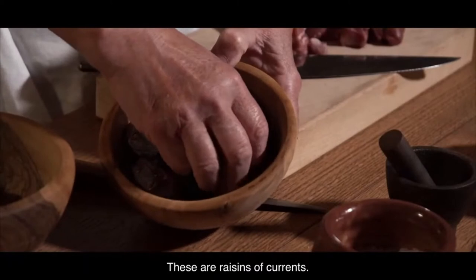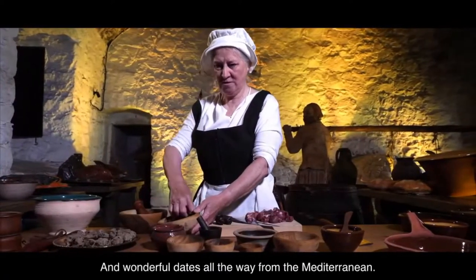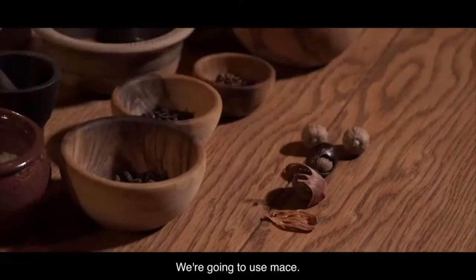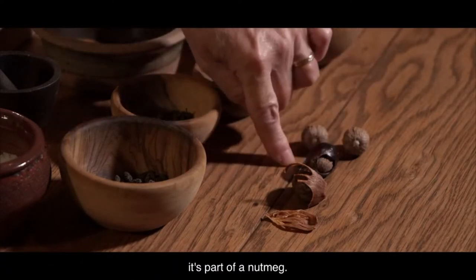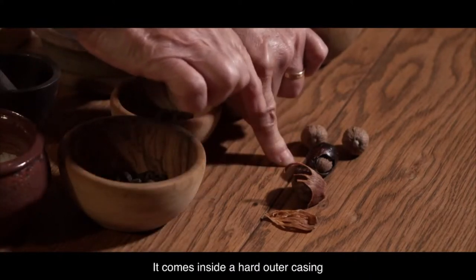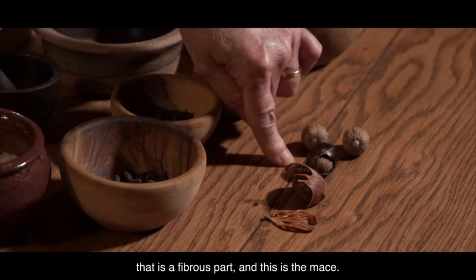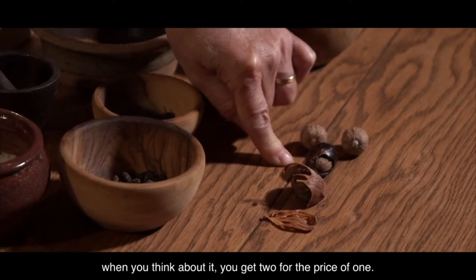These are raisins of Corinth, what you would call currants, and wonderful dates all the way from the Mediterranean. We're going to use mace, and most people don't know what mace is or where it comes from. It's part of the nutmeg. We're all familiar with the nutmeg, the kernel of the nut. It comes inside a hard outer casing, and then covering that hard outer casing, there's a fibrous part, and this is the mace. So it's a very thrifty spice when you think about it. You get two for the price of one.